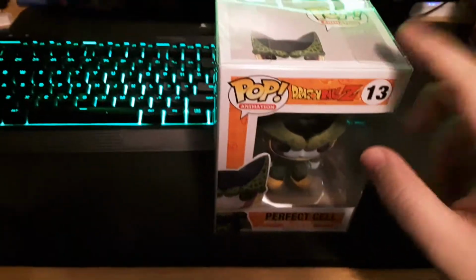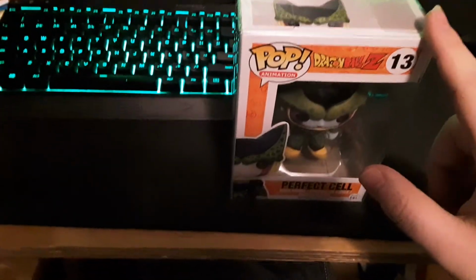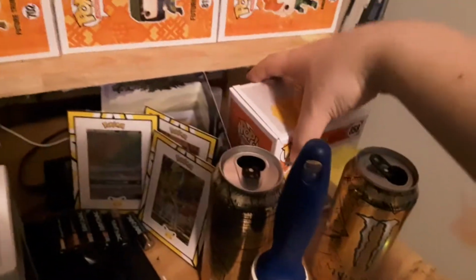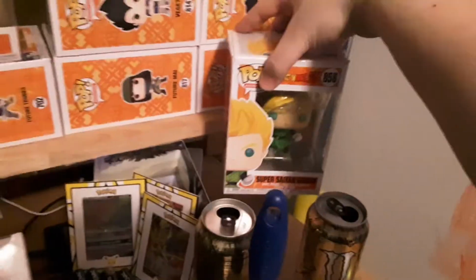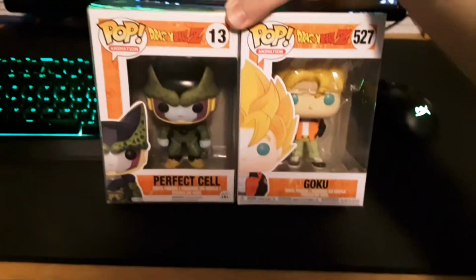But I think next time I will get that Android 16 or 18 because it has been sitting there for a while and I do want to get all three Androids. I already have Android 16 right over there. Oh, and Super Saiyan Gohan just hiding. Let's see. So, yeah. New pop vinyls.